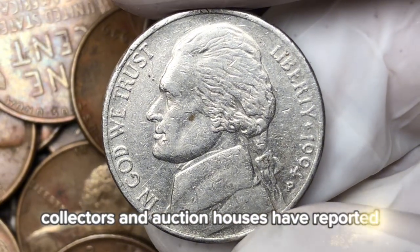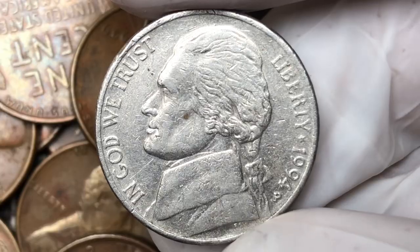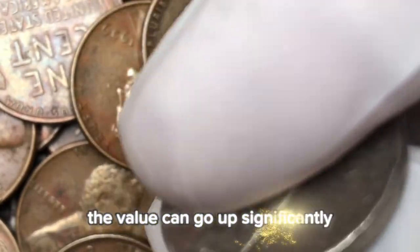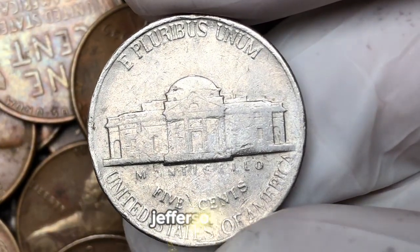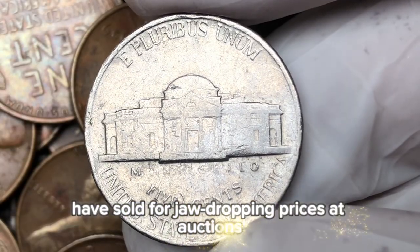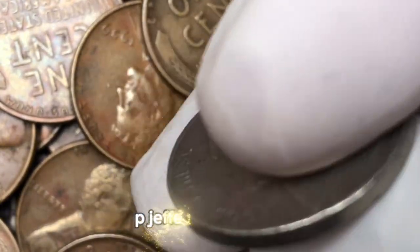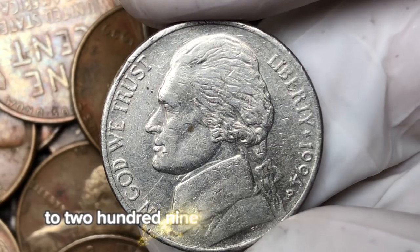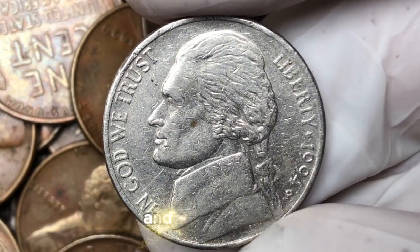Collectors and auction houses have reported astonishing prices for some of these error coins. Depending on the condition, eye appeal, rarity of the error, and demand at the time of sale, the value can go up significantly. Some pristine examples of the 1994 P Jefferson nickel, especially with major errors and full steps, have sold for jaw-dropping prices at auctions. And get this. A 1994 P Jefferson 5-cent nickel with a rare mint error can be worth anywhere between $40,000 to $295,000, plus or minus, depending on its condition, error type, and overall grade.